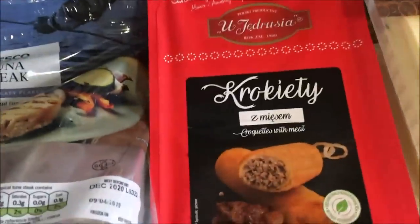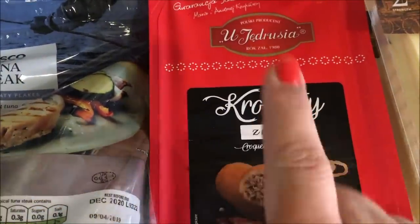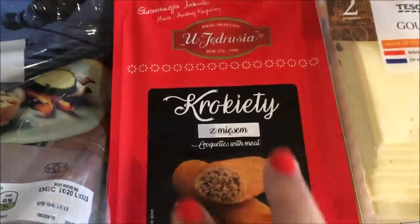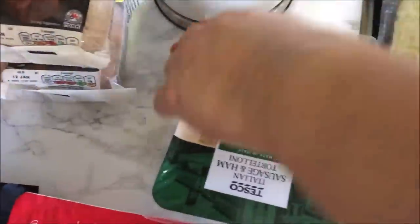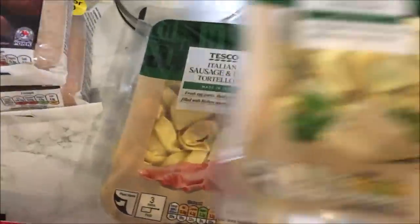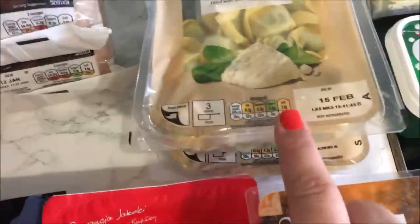I got these meat croquettes. These are like Polish. We all love them. They are so, so delicious. Try them out. I also got some tortellini and tortellini, but one is sausage and ham, and the other one, spinach and ricotta. And this was on offer for £2 for £2.50.